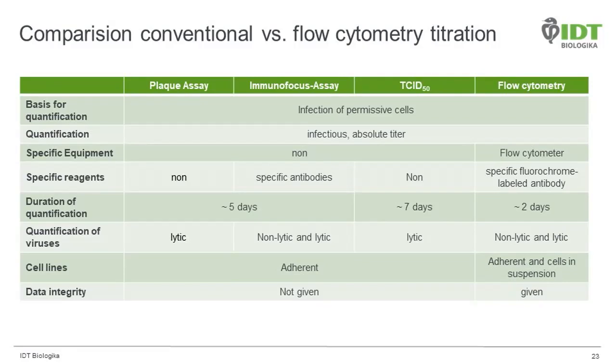A general comparison of conventional and flow cytometry-based quantification reveals that all are able to measure infectious and absolute titers. Even though the flow cytometry assay requires specific equipment and reagents, it only takes 2 days to acquire titer results, whereas the conventional assays have durations of 5 to 7 days. It furthermore has no limitations in the scope of quantification of lytic or non-lytic viruses or the cell line that is chosen. Quantification in adherent as well as suspension cell lines is possible. For all those reasons, flow cytometry-based virus quantification should be considered as the method of choice for fast release testing and reliable and precise process characterization.